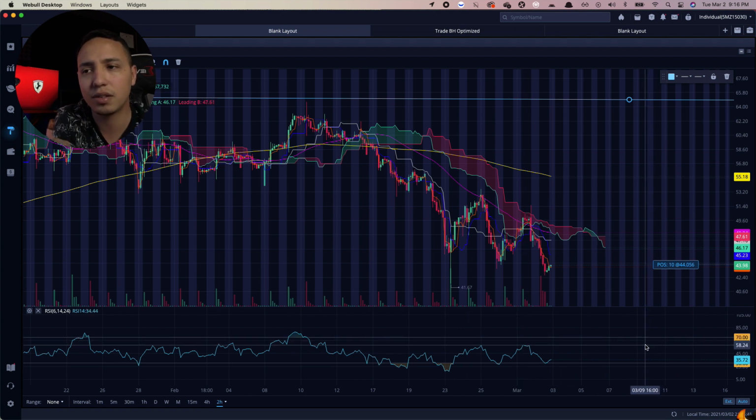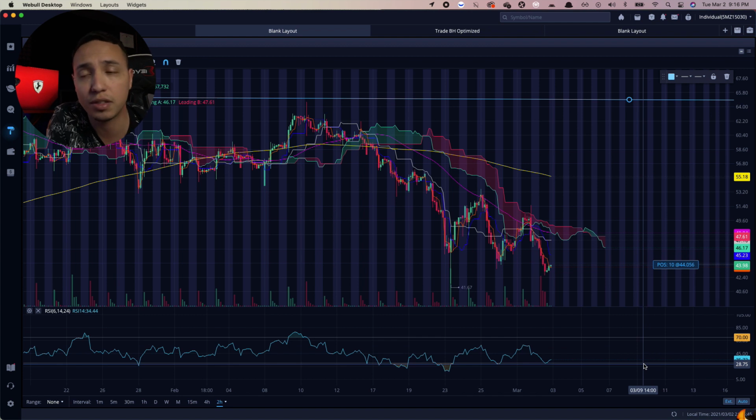These are some short swings that I'm looking for, and they do make some good money. Then it went back into the oversold region, and I bought right here, and we did a swing, and then we sold right here.